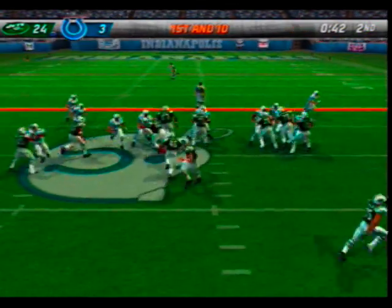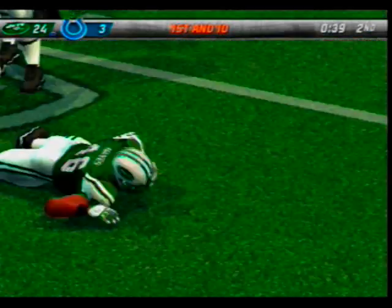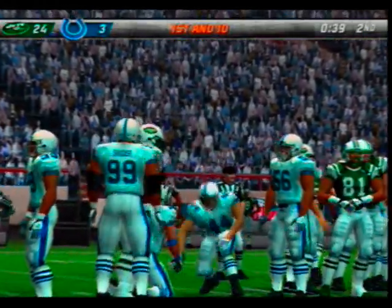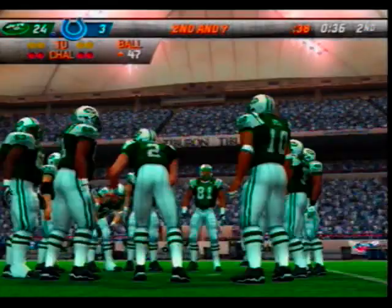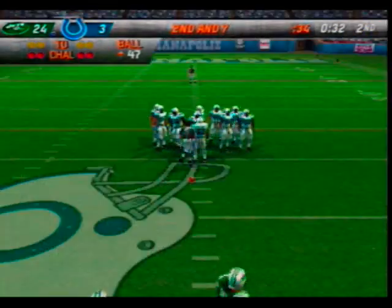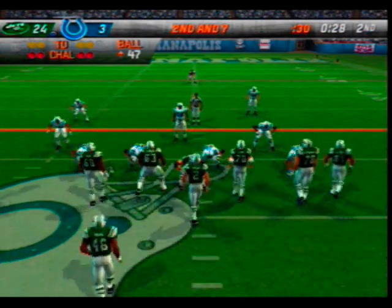Indianapolis using three linebackers. Fullback handoff. Smith comes up to make the play at the 47-yard line. One thing these guys don't want to do is give up on the running game, because if they do that, they become one-dimensional, and that plays right into the defense's hands. Ball on the 47-yard line.